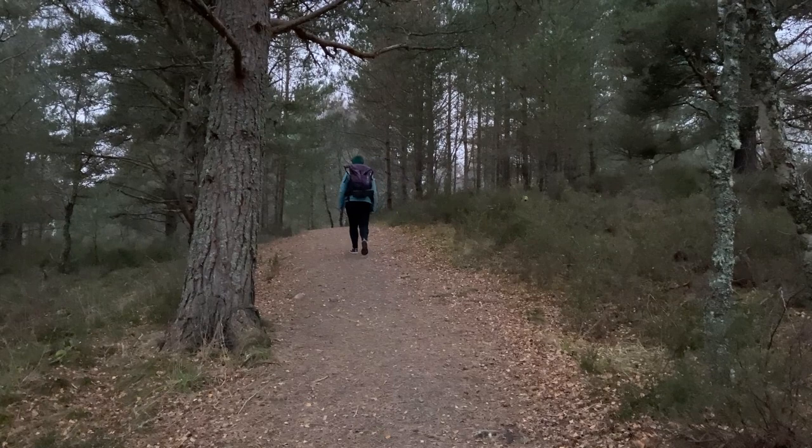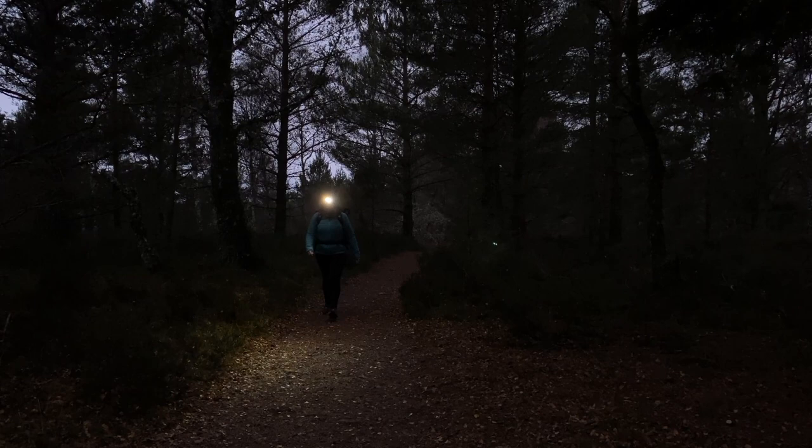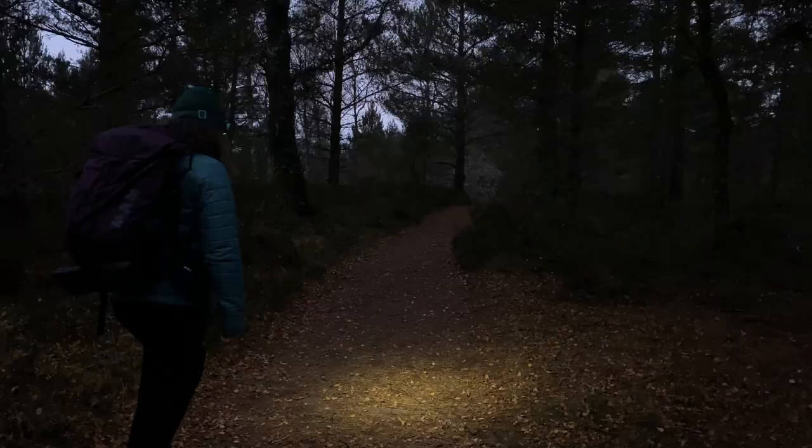After a wonderful 4-mile hike around the loch, it was time to call it a day. We had officially lost light. And it wasn't so bad having to leave the trail knowing that the next day we were going to be attempting to climb up Cairngorm Mountain.